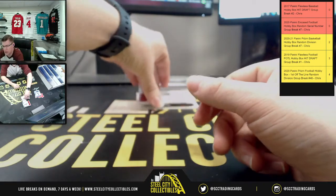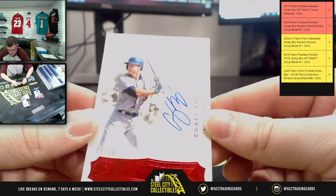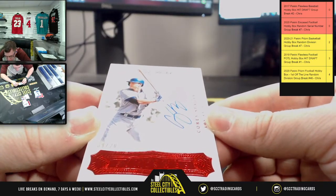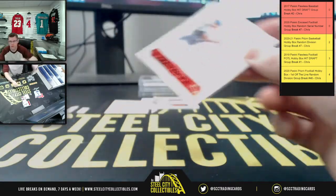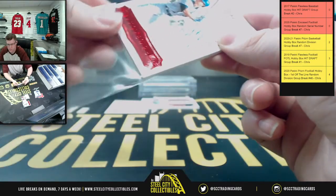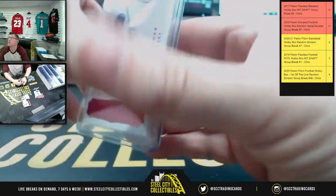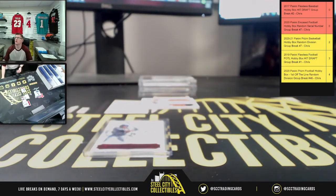After Carlton, you're gonna have from Los Angeles 9 of 20, Corey Seager, and that is the Flawless finishes, Corey Seager. There you go. 9 of 20. Corey Seager auto.